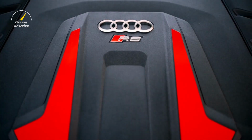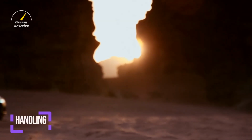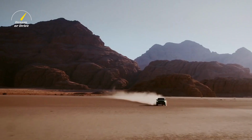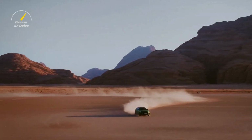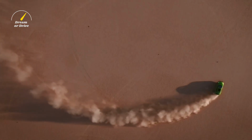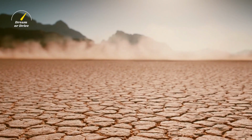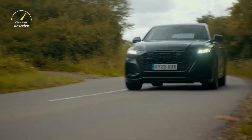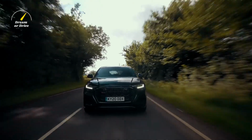The performance of the RS Q8 isn't even the most remarkable thing about it. Handling is. It is one thing to make an SUV go fast in a straight line. Making an SUV go fast around corners takes a whole new level of sorcery. It is truly astonishing how it takes a series of corners. You expect it to lean and roll, but it just rips around a curvy bit of road glued to the tarmac in a way that defies physics. It feels exploitable from the start, and even on wet roads the SUV is easy to trust.